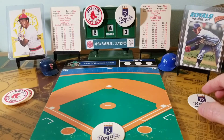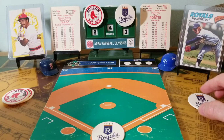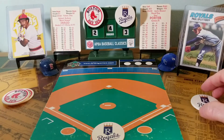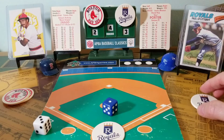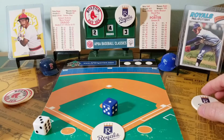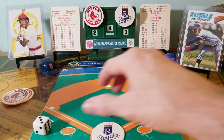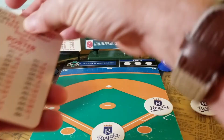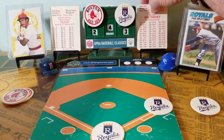Darryl Porter leads off the bottom of the fourth inning for the Royals. He was a product of the Milwaukee Brewers. And here's a pitch to Porter. 13 is going to be a base on balls issued by Dick Drago. Porter's on base for the second time. He singled his first time up. Average speed. Here is powerful John Mayberry.